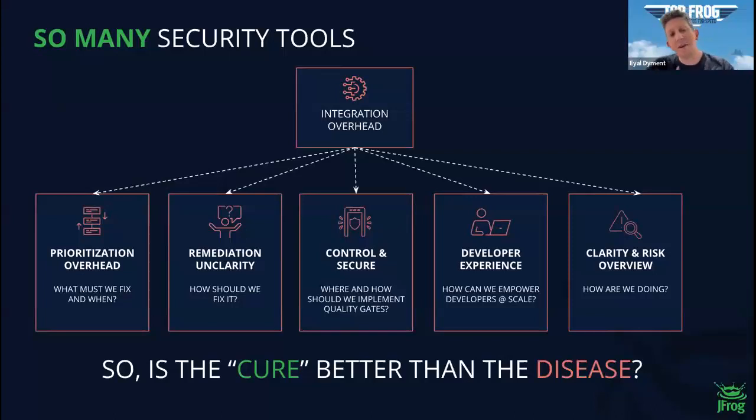Then last but not least, it's about clarity and risk overview. How can you tell how you are doing on a broader level? Are you doing better than you did last week? Or are you actually in the same stage? Or are things actually getting worse over time? There's unclarity, even if you have all these different tools that you integrate into your supply chain and into your processes on a daily basis. So the question is, is the cure better than the actual disease itself?